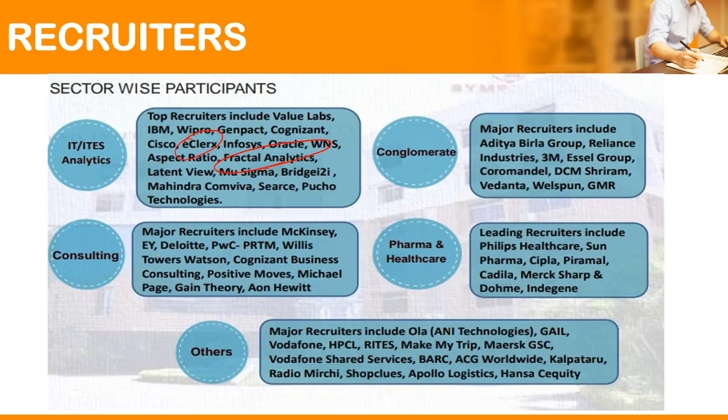Consulting में Big Four आ रहे हैं, that's EY, Deloitte, PwC है, Cogni है. That's nice. Okay, so Cogni is a pretty good company as far as consulting is concerned. That's CVC. CVC has a good brand in the market, no doubt about it. Conglomerate, वही होने वाले आदित्य बिरला होगा, Reliance होगा, Tata है क्या? No, Tata is not there, but that's okay. I really don't want to get into this.